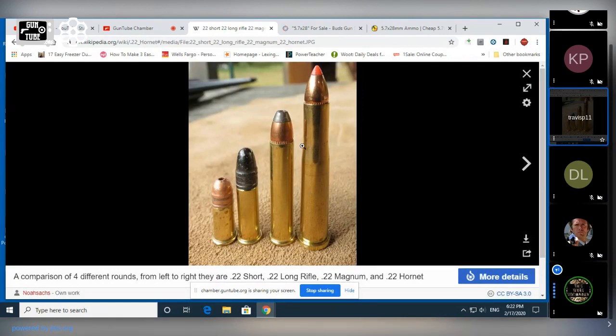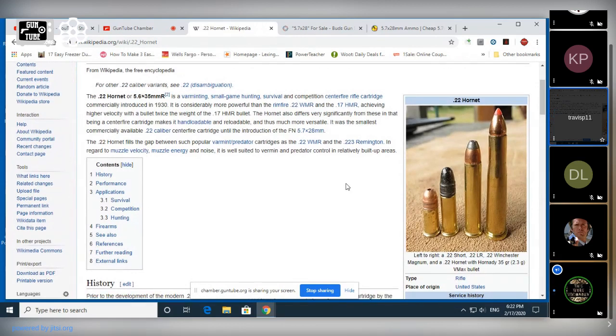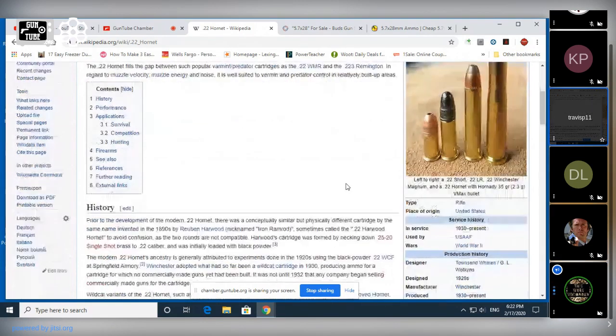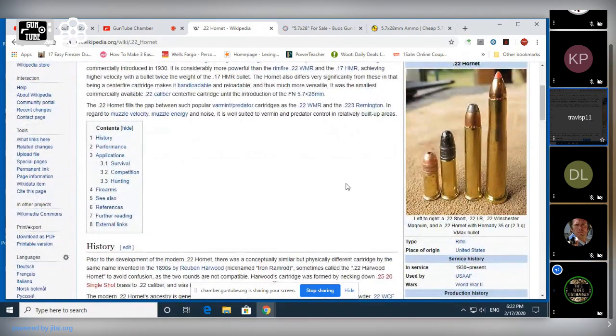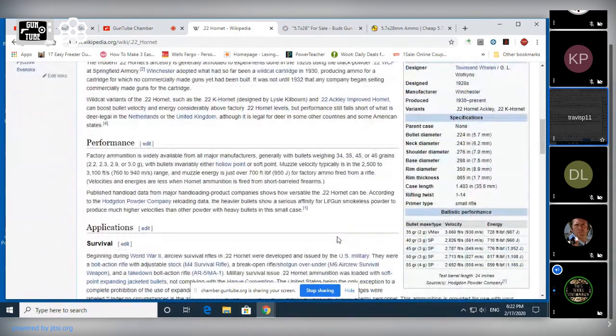Simply for the fact that both the 22 Hornet and the 5.7 are centerfire cartridges and not rimfire. So they're going to be more reliable just out of the gate than your standard 22s or your 17 HMR, because those are all rimfire. And anybody who's fired 22 rimfire long enough realizes that eventually you're going to get a round where the priming compound, which is in the rim, is going to settle to one side of the rim or another.